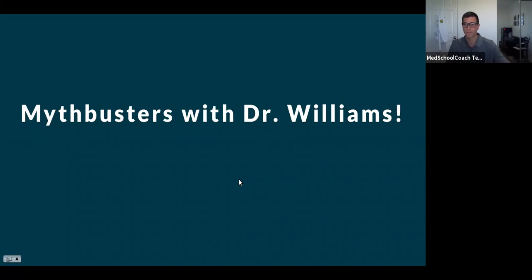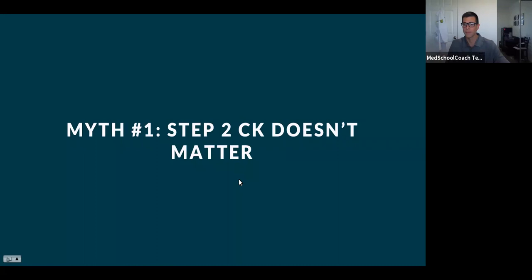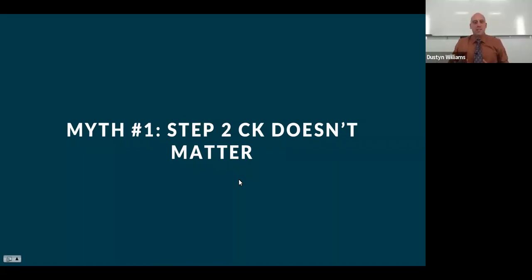All right. Myth number 1: Step 2 CK doesn't matter. I've heard this a lot, especially back in my day, where deans would actively prevent people from taking Step 2 if they got a good Step 1 score, thinking that it could only hurt. And most schools provide dedicated time off for Step 1 because it's so important, and they don't for Step 2 because it's supposedly not important.